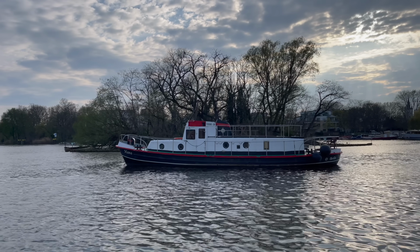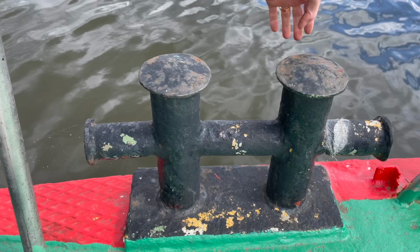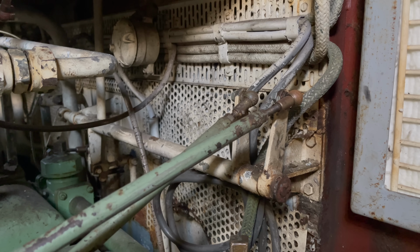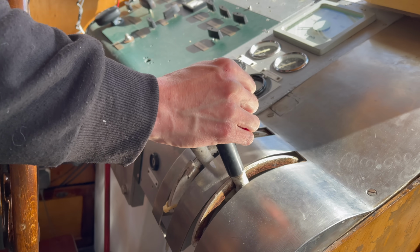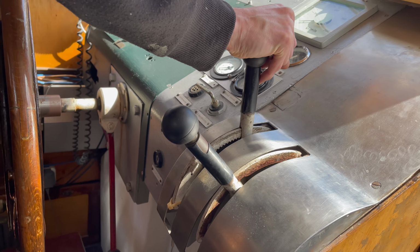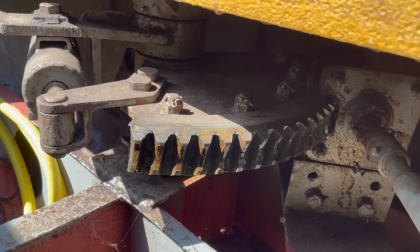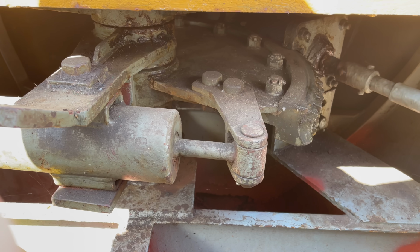Now, because this boat was built solely for professional heavy-duty works, everything is massive and built for redundancy. You won't find any cables or hydraulic pipes. Instead, all the mechanics are done with steel bars, gears and levers. For example, the levers for throttle and transmission. And just look at this massive gear with steel bars for steering the rudder.